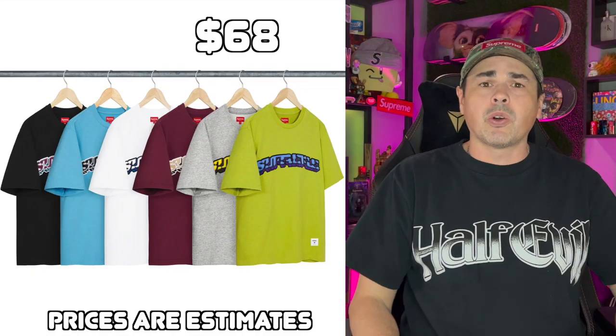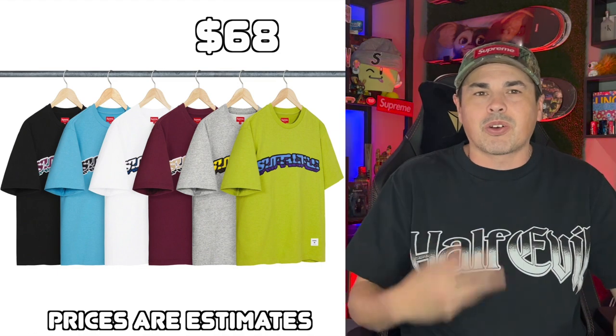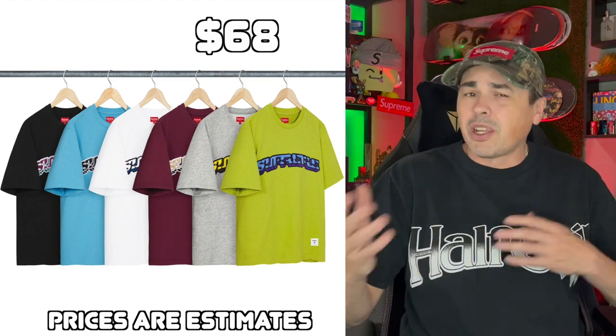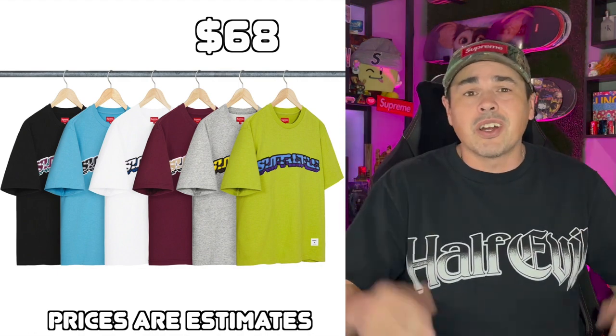Next up, we have the Block Arc short sleeve top. I really don't hate this that much. I mean, it's just a Supreme name across a short sleeve top. I like a few of the colorways, but at the end of the day, this is gonna be a personal, so get whichever color you like.